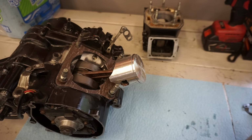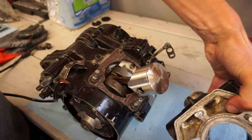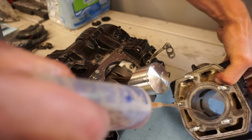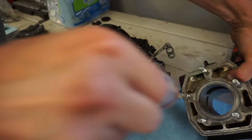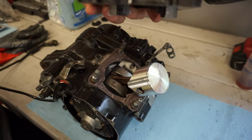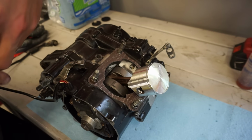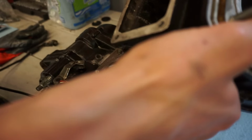All right, now we'll get the other circlip in there. We're going to oil up the cylinder here. Put a little bit of two-stroke oil on there. Keep it nice and lubed up. Now, make sure our ring is lined up, and we'll get the cylinder on.